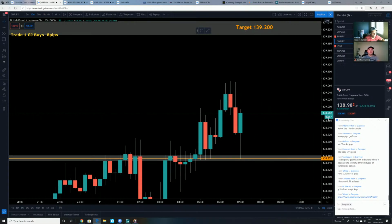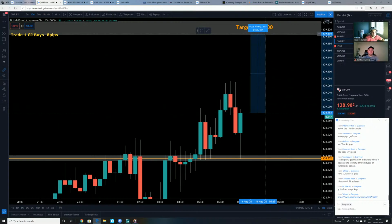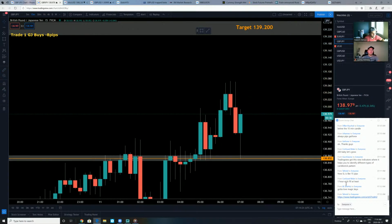And now you see this candle is coming to a close. Once this candle comes to a close, I think this is going to be the start of the road towards 139.200. This will be the beginning of the end of a winning trade. The beginning of a winning trade.